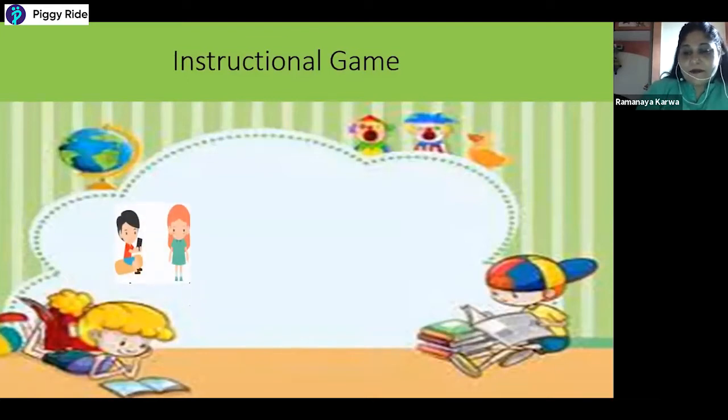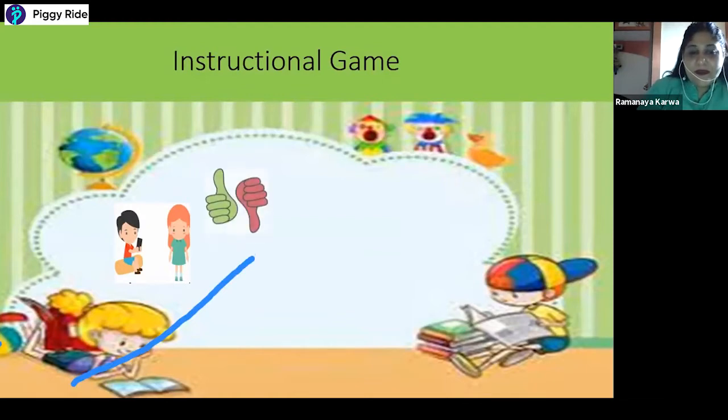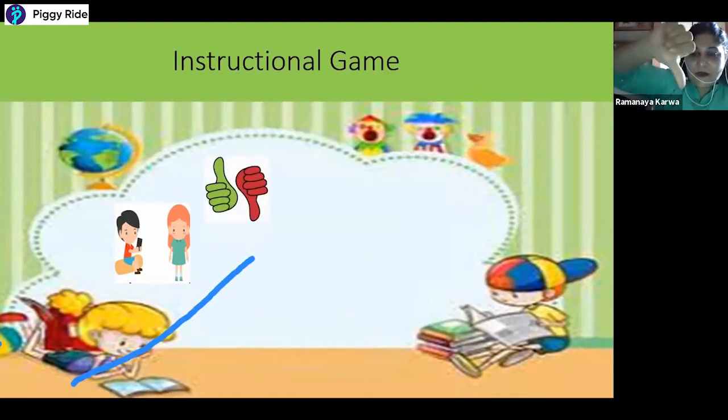Stand up. Second instruction is sit down. Okay, good. Thumb down. Thumb up. Down. Up.